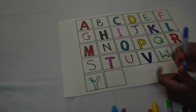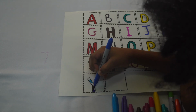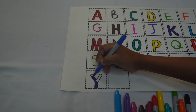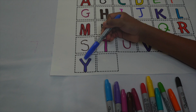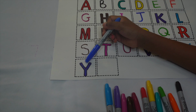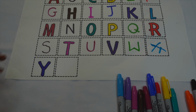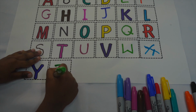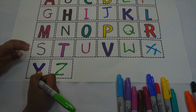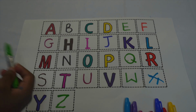I'm going to use dark blue to color letter Y. Y is for yo-yo. The last letter is Z. And I'm going to use green. Z for zoo. I know my ABCs. Yeah, me too, Aiden. Let's go over once again.